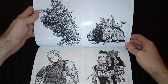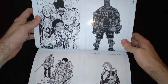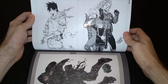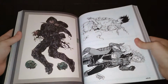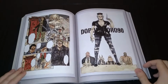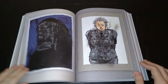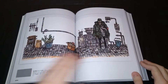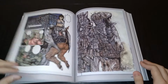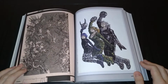I think some of these are from calendars and stuff like that, and other places. Basically, there is just a lot of Dorohedoro stuff that we had to shove in here. Back to business. Sorry for the silence. I'm just having a good time here, flipping through, enjoying the illustrations.